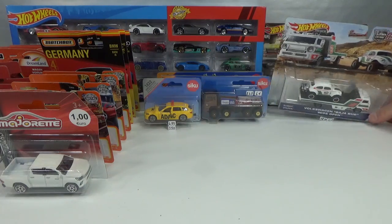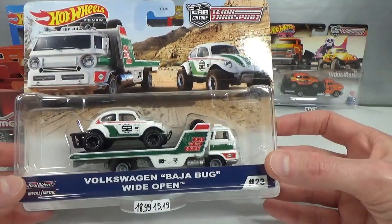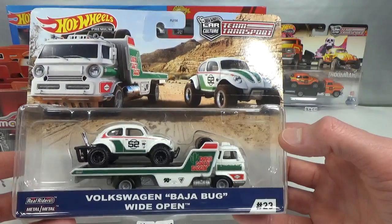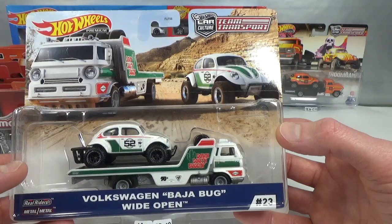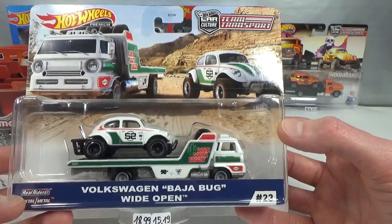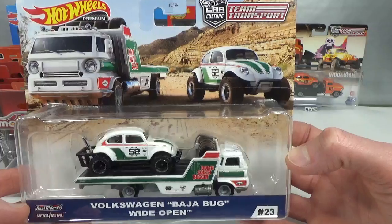And to finish off Hot Wheels, to my surprise, I found some Team Transport with some VWs in it. I quit collecting the Team Transports because they were getting too expensive. When I started buying these, they were around €15, which I found affordable. Well, kinda. And then the last set I bought was €17.50, and I decided to quit buying these. It just was getting ridiculously expensive. You can see here 18.99, so almost 19 euro. Yeah, that's a lot of money.